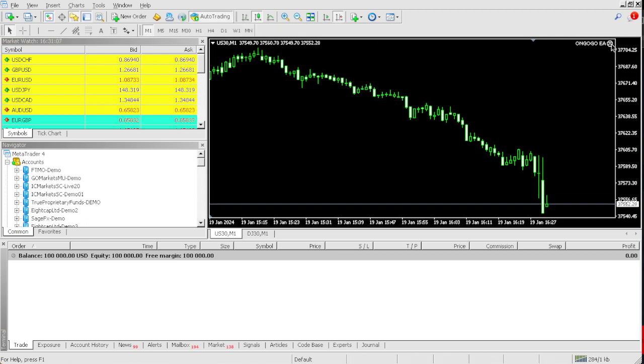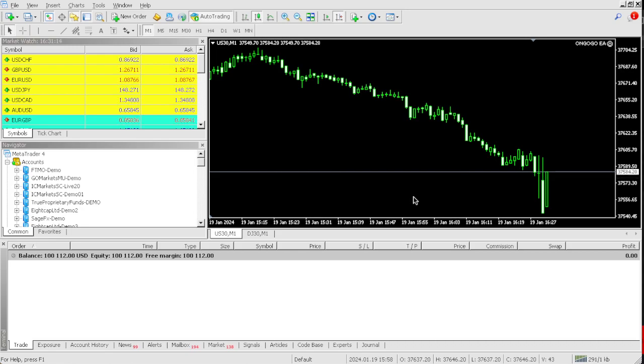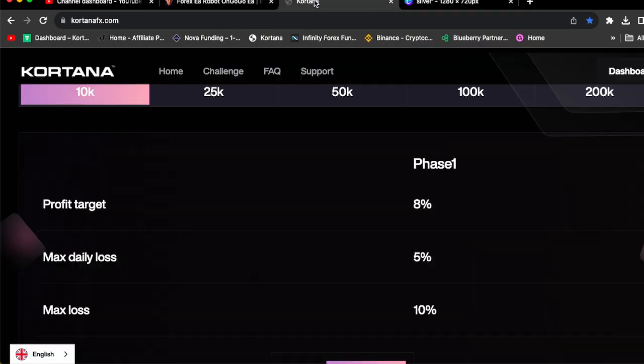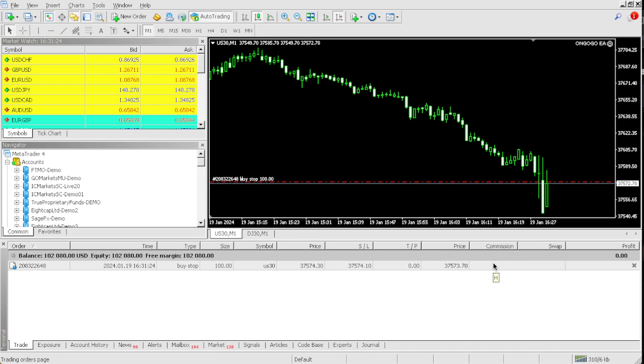Our profit target is, let's see if the EA is actually turned on. So right now, let's turn on live. Boom. So our profit target is 8%, which is $8,000. Let's go here. $8,000 on this 100K Cortana FX account. Let's see how fast we can hit $8,000.